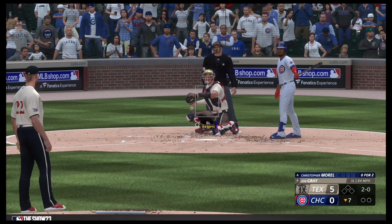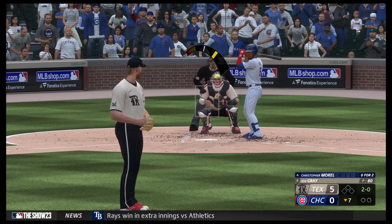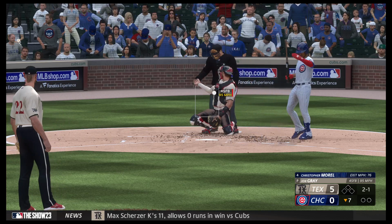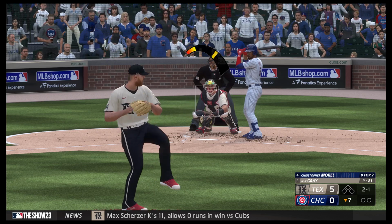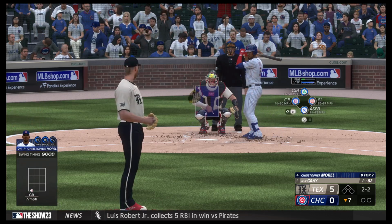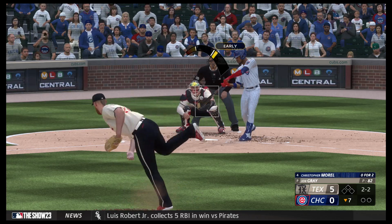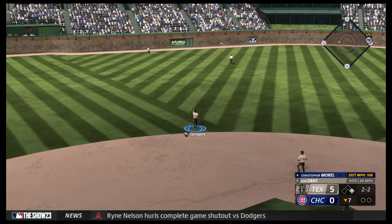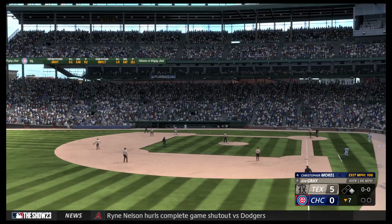Good eye right there. Next offering is fouled back. Instead of letting the hitter get his arms extended, tied him up a little bit, slightly up, slightly in. And now 2-2. Lined, and that's a base hit. Off to a good start with a leadoff knock. All over that one right there. That's about as textbook as it gets.